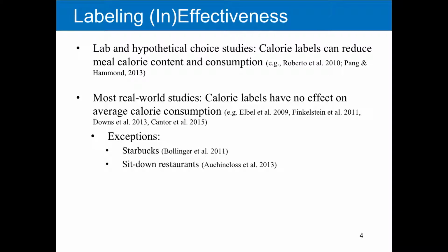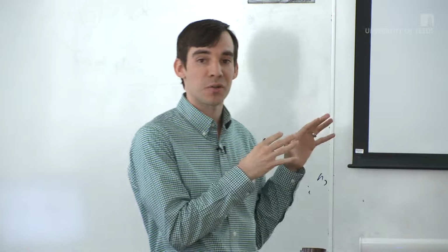So before labeling went into effect and after labeling went into effect, people are ordering the same number of calories from restaurants in New York City, for instance. There are a few exceptions to those real-world studies. So a couple nice studies done, one at Starbucks, another one at some sit-down restaurants. I'm going to return to those exceptions later on in the talk because I do think they're explanatory of maybe some limitations and some future directions of calorie labeling.